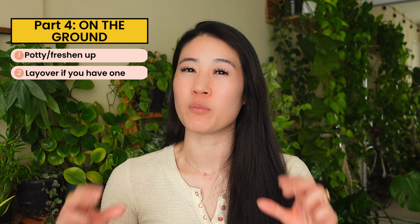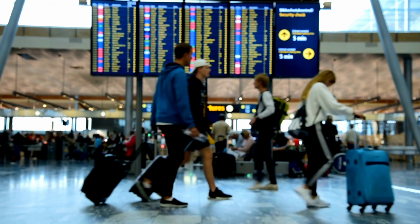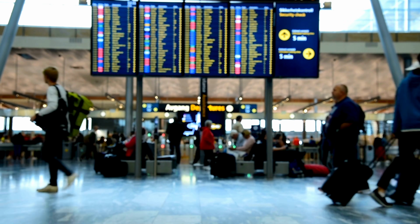If you do have a layover, most of the time you would have gotten probably 2 boarding passes or however many layovers you have. So be sure to check the electronic sign again and check for where your next flight is gonna be. Some layovers are very short, where it's like 40 minutes or less, and some layovers are like 12 hours. So just be sure to give yourself plenty of time to find your gate and get yourself settled.